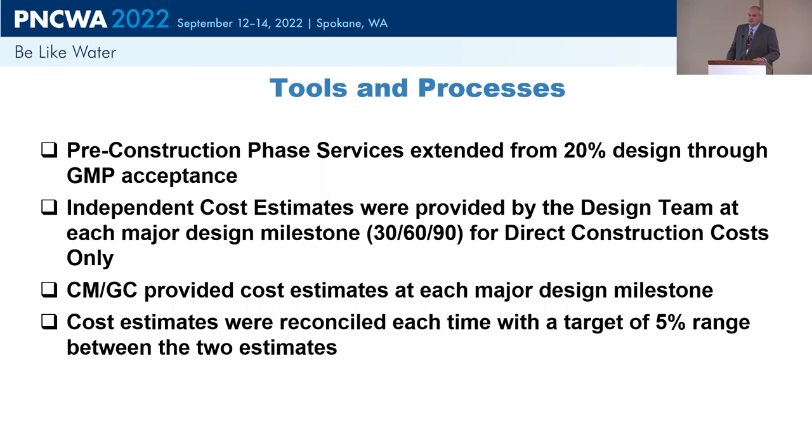And so we had early out packages that were looking at these interim facilities that Muriel talked to about, temporary facilities, about moving staff around so we could get to demo quicker, so we could get to ground improvements quicker, multiple GMPs. And so that whole process took place between 20 and 30%. So once the 20% estimate came in and we realized where we were, both in terms of scope and schedule, we then had to backtrack a little bit and spend a little bit of time kind of reorganizing and reprioritizing.